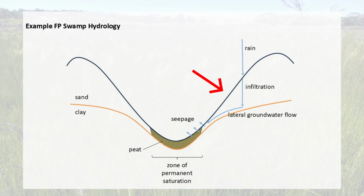Swamps typically are basins of water that fill up and hold water, whereas these can actually be on a sloping piece of ground where there's permanent groundwater seeping out of a hillside. And often that permanently saturated ground is peat. Not always.